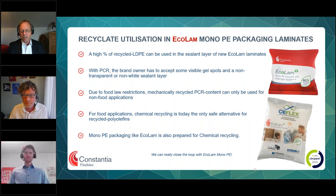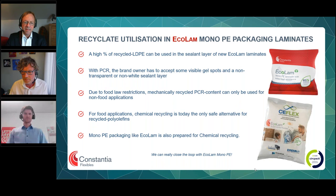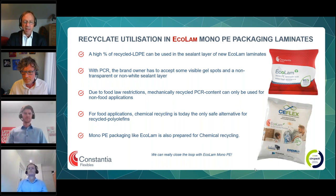But we have proven that we can use a high percentage of recycled LDPE in the sealant layer of new Ecolam. However, since transparent post-consumer recyclates are rare and expensive on the market, you can increase your chances to get a good, cost-competitive recyclate in your product if you accept some visible gel spots, which we always have to accept with mechanical recycling, more or less, depending on price and quality. And of course, if the inner pack is not, as today, a metallized or white surface, it could also be gray. Remember, the older of us, in our school the recycling paper was also grayish. So why not the packaging, at least until the recycling industry has developed good de-inking technologies.